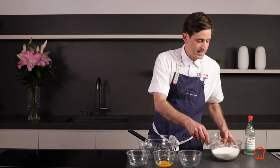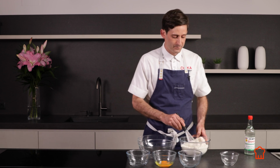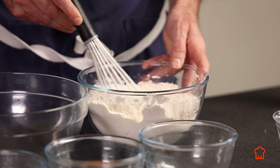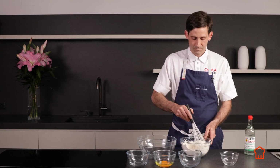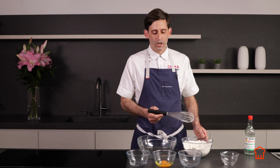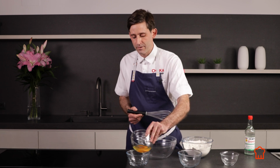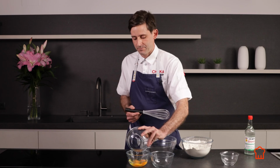So the first step, we're going to be preparing the ingredients. We have the dry ingredients on one side, and we're going to mix those together with a whisk well. And now we're going to mix our wet ingredients. The egg with the water and the kansui.